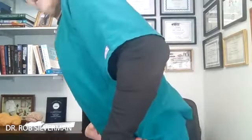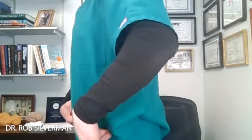If I were to push my hip bone back, if you will, and bend at my hip, you would see a perfect movement. I would not injure my lumbar spine.